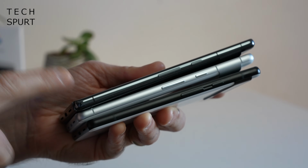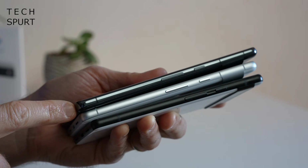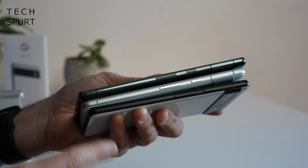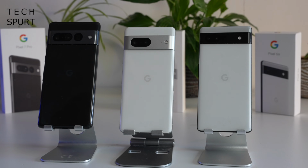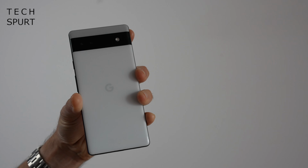On the edges, you've got aluminium here on the Pixel 7 Pro and the Pixel 7, although this has a shiny glossy finish on the Pro and a matte finish on the regular Pixel 7, which I prefer because it gets less grimy and greasy. And then on the Pixel 6a, you've got a metal alloy edging, and again, it's a matte finish, so it stays in pretty good nick. Now flip these Pixels over and you've once again got Gorilla Glass Victus here on the 7 Pro and the regular 7 as well, whereas it's more of a plasticky kind of vibe here on the Pixel 6a.